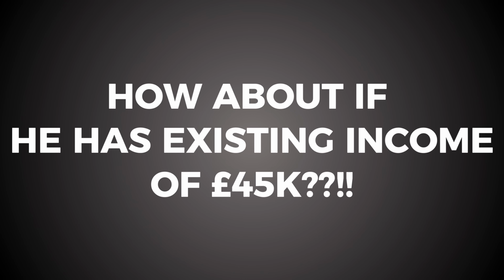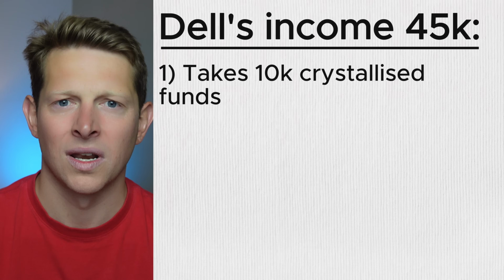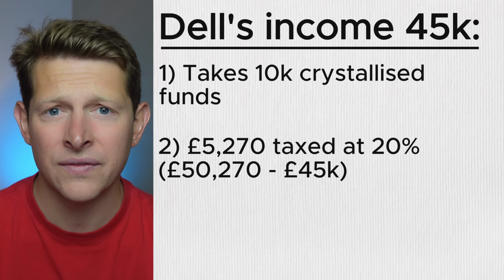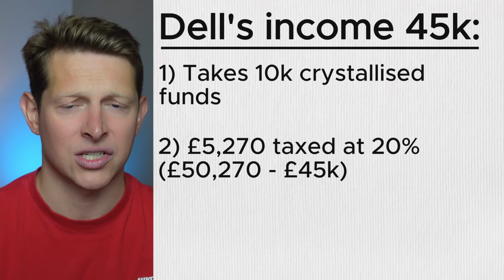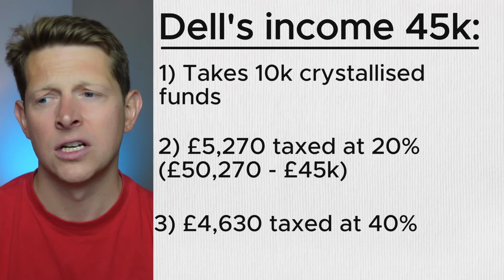How about if a year later he becomes a millionaire, he's got rental income of 45k from his property portfolio in Peckham? Well, in this case, £5,270 would be subject to income tax at 20%, and the balance would be subject to income tax at 40%.